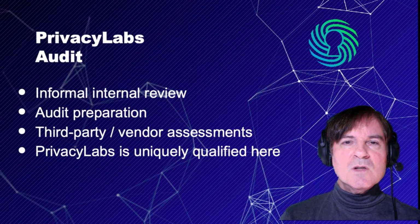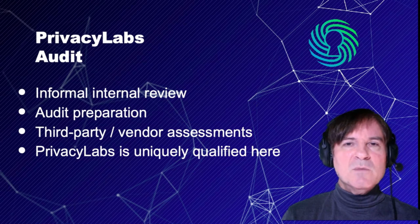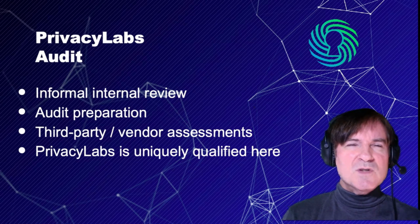Our fourth primary service is audit. We are capable of auditing virtually every compliance framework. This can include an informal internal review, which also includes privacy impact assessments and data protection impact assessments. This can also include assisting with preparing for an audit, review of workflows and available resources.